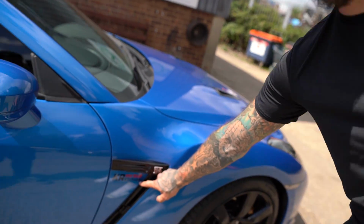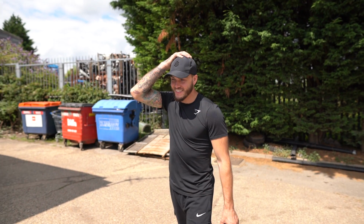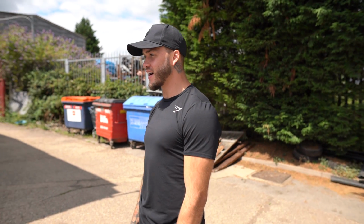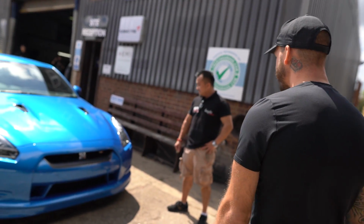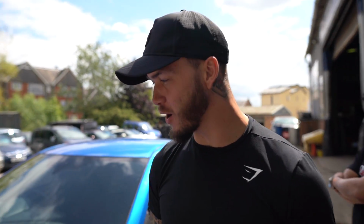Now guys, look at this. This is not the budget GTR. I didn't know it was supposed to be a budget GTR. It was a budget. Now look at it, bro. No, we didn't do anything on the budget. Okay, Al, what have you done?